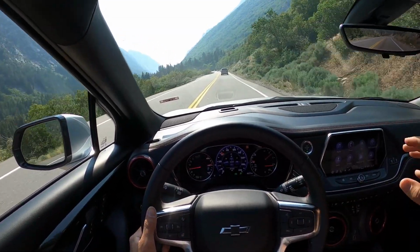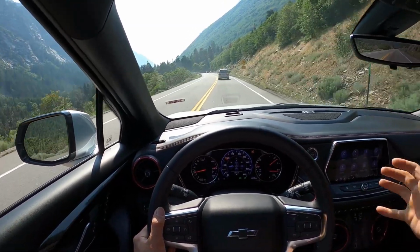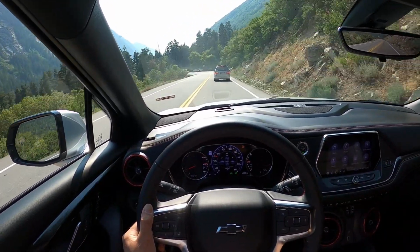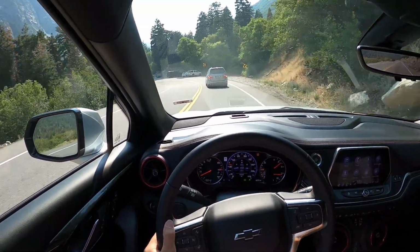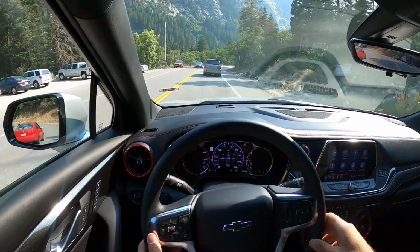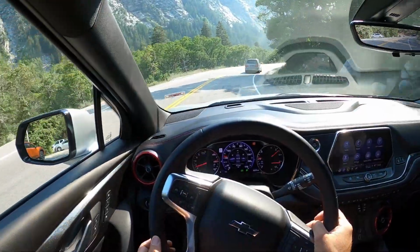Aside from that, if we pop to the engine and transmission, it's actually a pretty good combo. The 3.6 liter V6 has a decent amount of power, and the 9-speed automatic keeps it in the right gear all the time. Overall, they're a really good pairing. My only gripe, I'd say, is that living here in Utah at higher elevation, you do get some power loss from a naturally aspirated engine. They do have a turbocharged option, so I guess that would fix that.